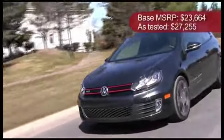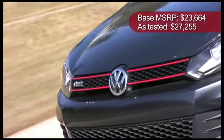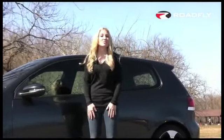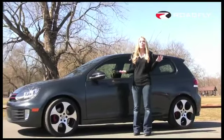This car is really affordable. The base price is just over $23,000, and our test car came in at just over $27,000. I had a blast driving the GTI. It's a speedy, upscale, fuel-efficient hatchback that's competitively priced. How can you go wrong with that?